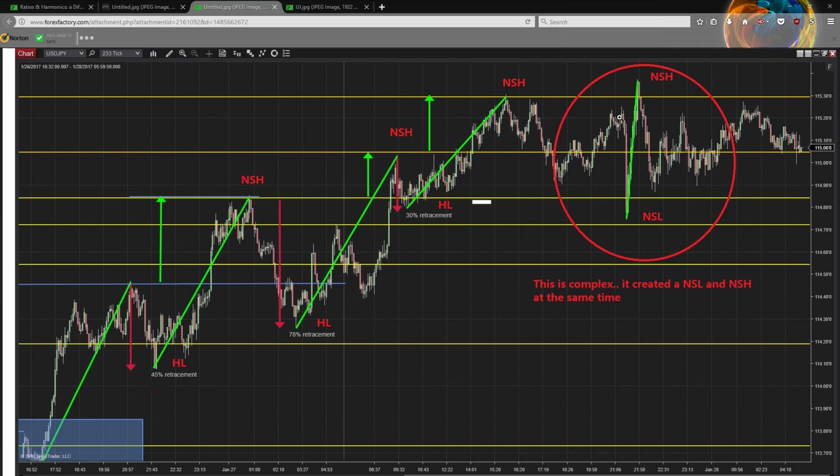Where are those heavier sellers coming in? They're coming in somewhere between 115.20 and 115.30. Anywhere in that zone that price touches and you get rotation, it's a relatively safe, good risk reward trade to take to the downside.